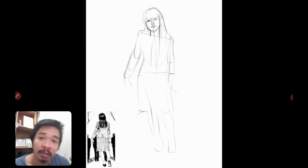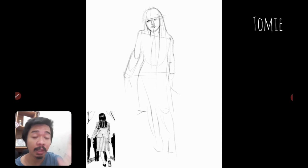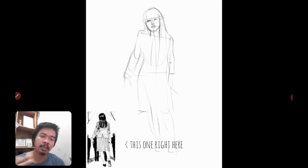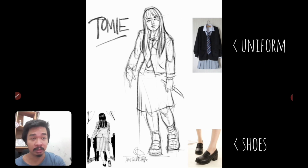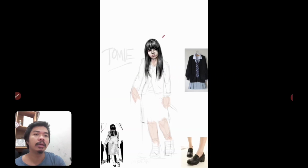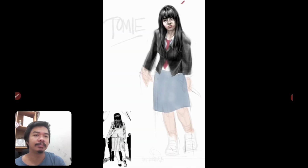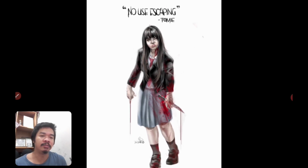If you guys are Junji Ito fans, you might know her. Her name is Tomie. The reference is the one facing this little one right here. My version is trying to make her look forward, so I'm trying to make that work. I got my reference going on there, the costume and everything, and I tried to color it. And this is the end product right here. I'm going to enlarge it just for your convenience.